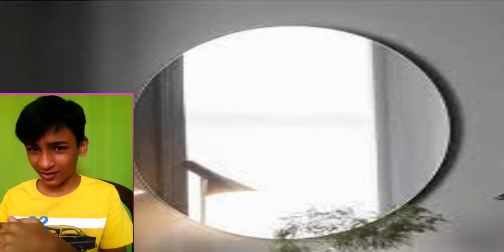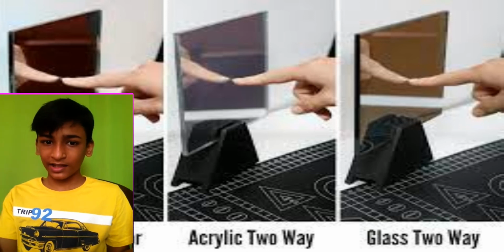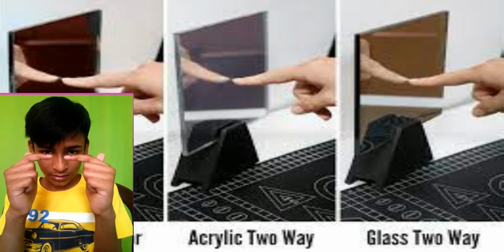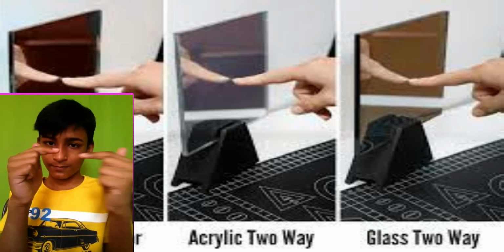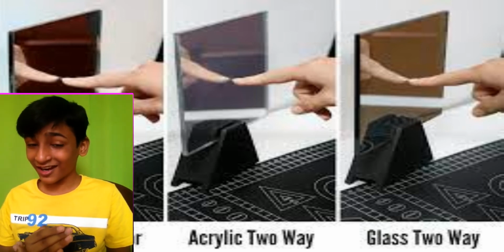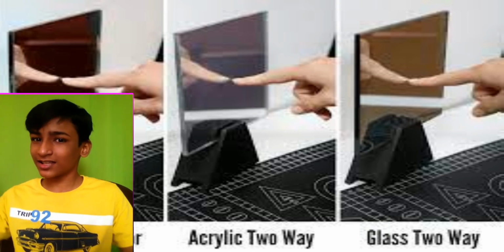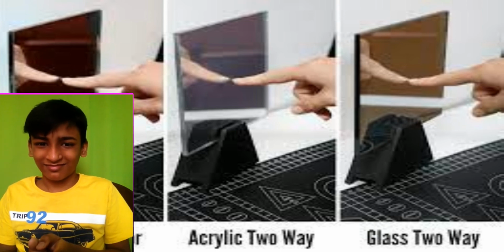But there is one more way to detect whether a mirror is one-way or two-way, meaning real or fake. If we keep our fingernail on a real mirror, there will be a gap between the fingernail and its reflection. But in a two-way glass, the fingernail and its reflection will be attached. That means we can detect that this is a two-way glass, and there is a high chance that somebody or something is spying on you from the back side of the mirror. To be safe from them, you can just keep a blanket or any opaque cloth on it so that it doesn't see anything, and it will become useless.